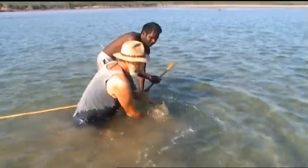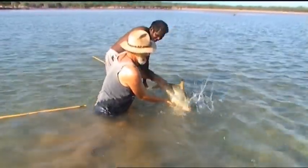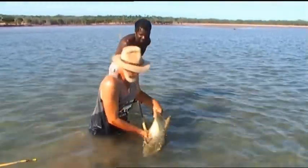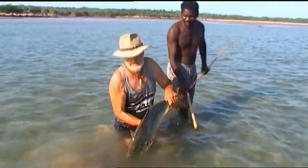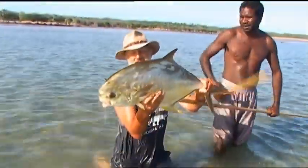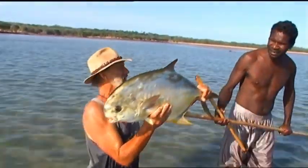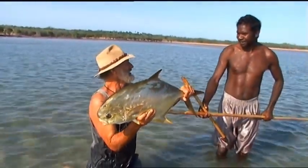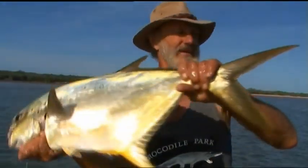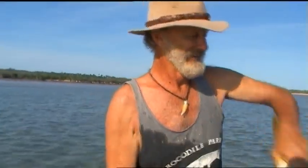These guys never cease to amaze me. Just have a look at that for a headshot. Look, isn't that a magnificent fish? Have a look at the size of that fish. Oh, taking home for dinner, eh?